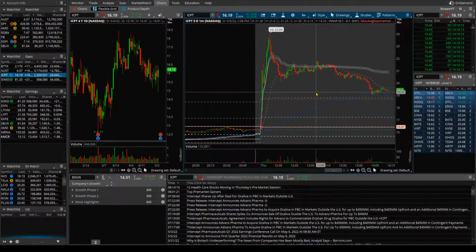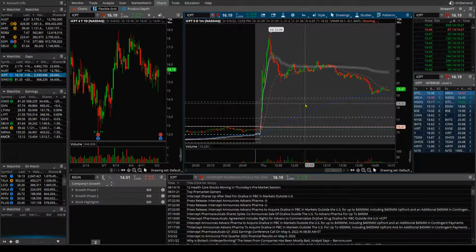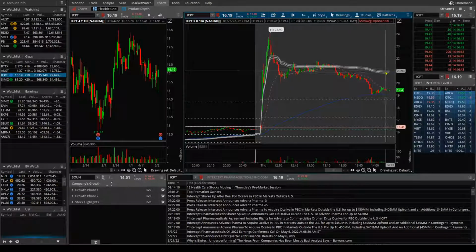Okay, so there's a good deal on it. I think they've banked a deal of some sort. Deal for Calivia and PBC. So there is a catalyst behind this gap, but I don't like this drift, but I will keep it just in case it starts to take out those 2021 levels and trade above that. Okay, so we'll keep an eye on this. This could provide something if it does actually take out that 21.